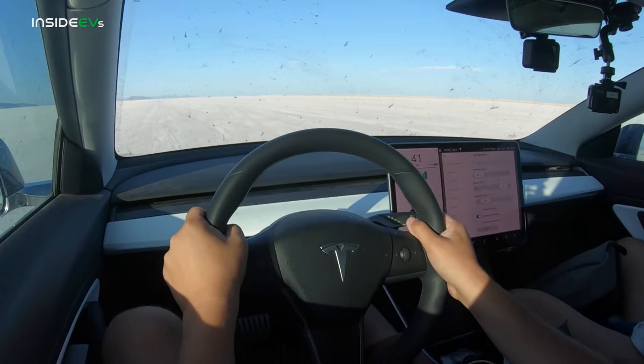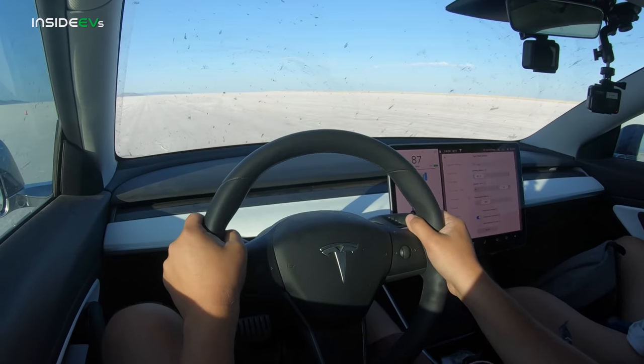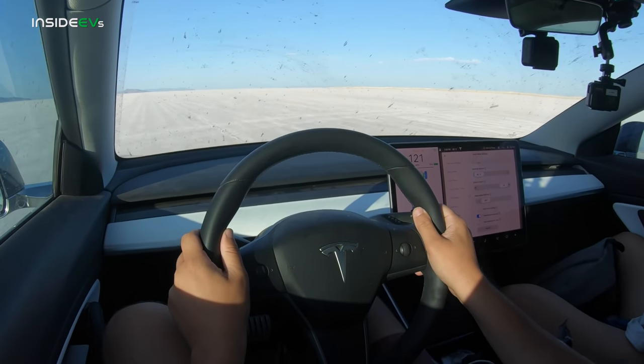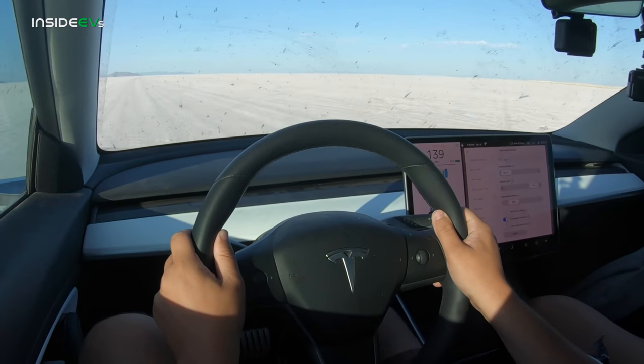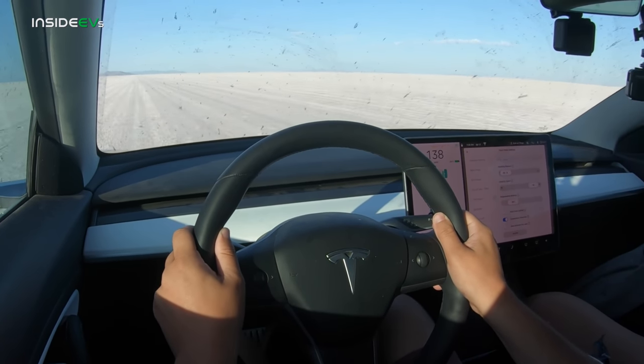And in 3, 2, we're gonna go plus 8 on stability. Let's go. Full beans. Much harder launch with the power set a little bit farther back. It's cutting power again, 80 miles an hour, just traction control. And now hopefully it's gonna open it up. 100. 120. 132.